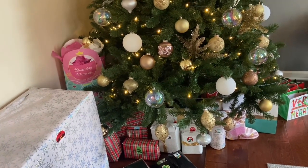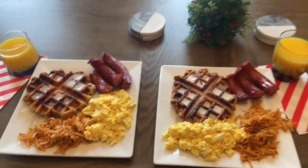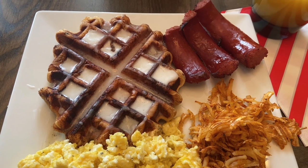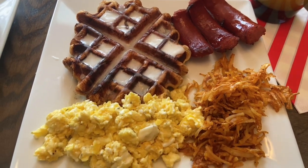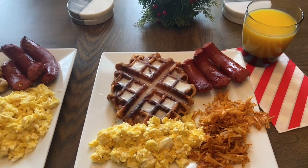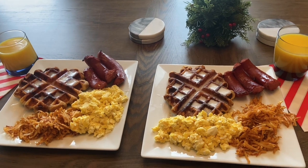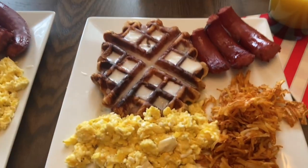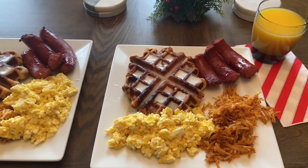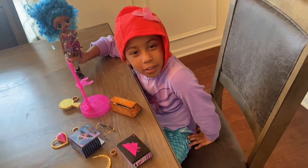So our Christmas Eve brunch is done. And what we have today are some cinnamon roll waffles, some turkey smoked sausage, hash browns, cheese, eggs, and orange juice. But it's about to go down. Here's hubby and I's plate, and Zoe has already eaten, so she's not gonna eat. But I'm super excited to try these cinnamon roll waffles. I got the idea off of Winter is Blue. So, num num num.